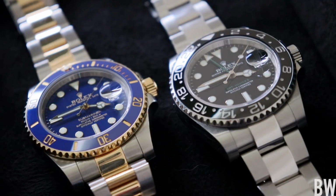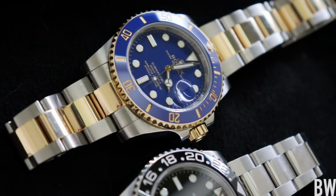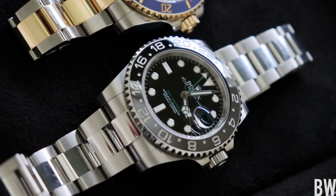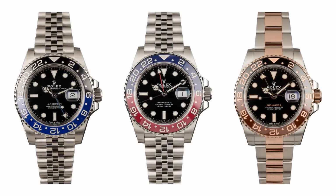Today I want to casually compare two very popular and very difficult to beat Rolex sports models, the Submariner. I've got the 116613LB here on the left, and the GMT-Master 2, the 116710LN here on the right. Now, before we really jump into it, I do need to note that the GMT-Master 2, as you're seeing it here, has been discontinued in its current form, but you can still buy bicolor applications on a Jubilee bracelet, in most cases new from Rolex, but it's very difficult to source.